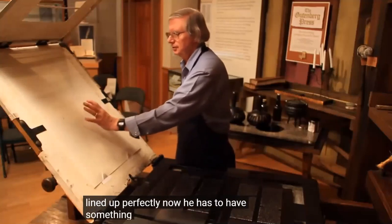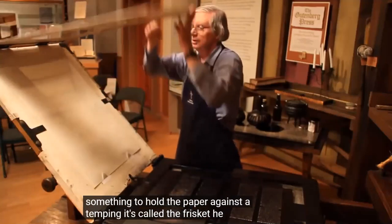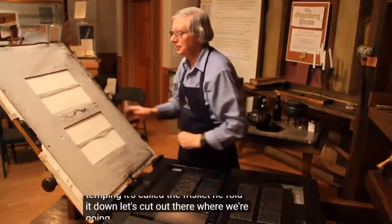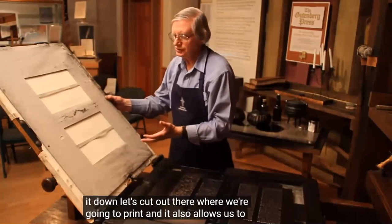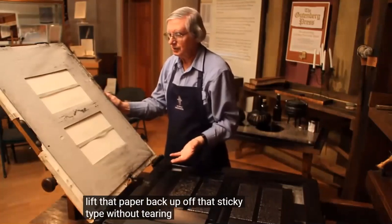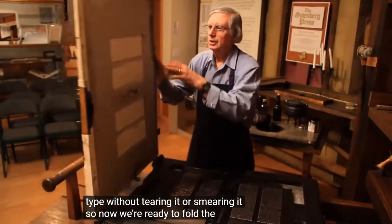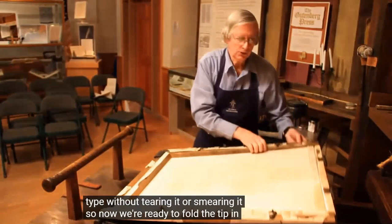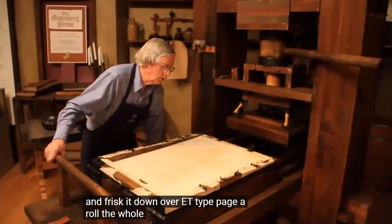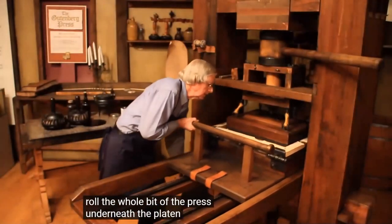Now he has to have something to hold the paper against the tympan. It's called the frisket. We fold it down. It's got openings where we're going to print, and it also allows us to lift that paper back up off that sticky type without tearing it or smearing it. So now we're ready to fold the tympan and frisket down over our inky type. Ready to roll the whole head of the press underneath the platen.